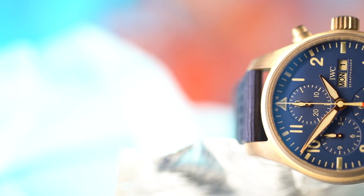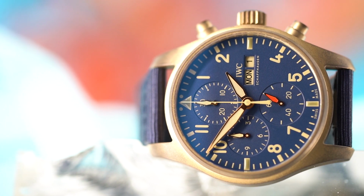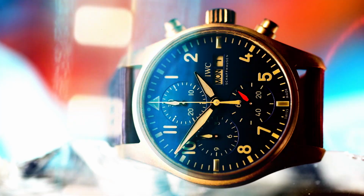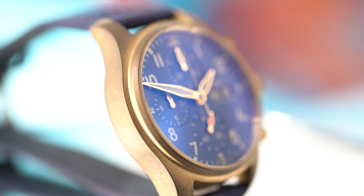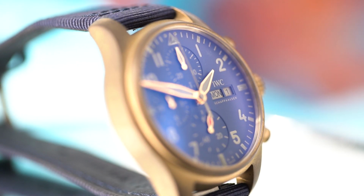It is an automatic chronograph with great pedigree. And just as important, it feels a lot more expensive than it actually is. And that has a lot to do with the matte bronze case and those gilded gold colored hands. But there's more to it.